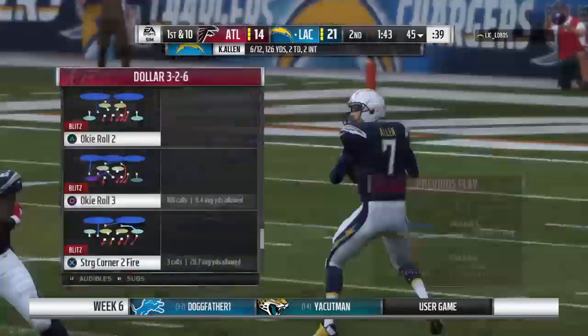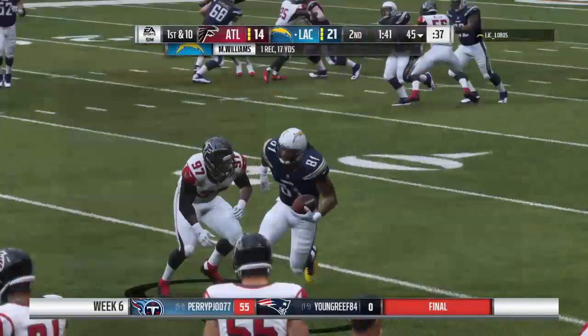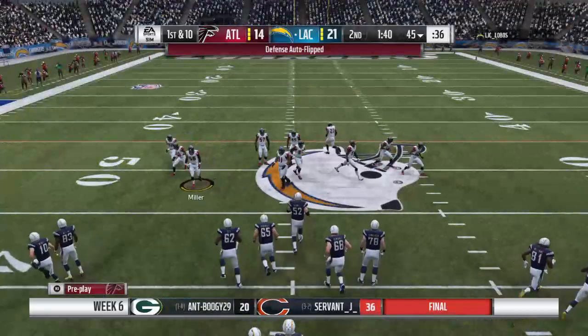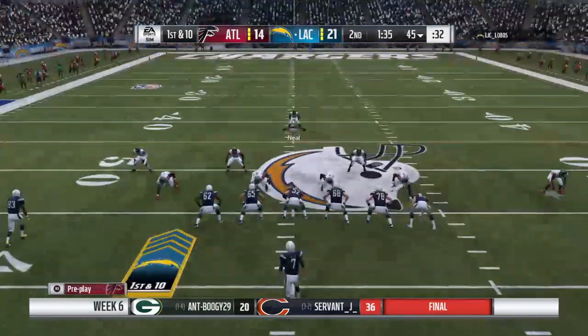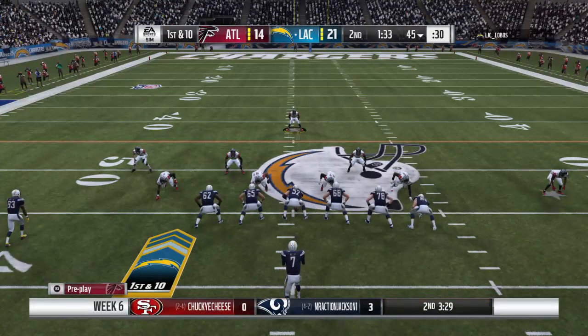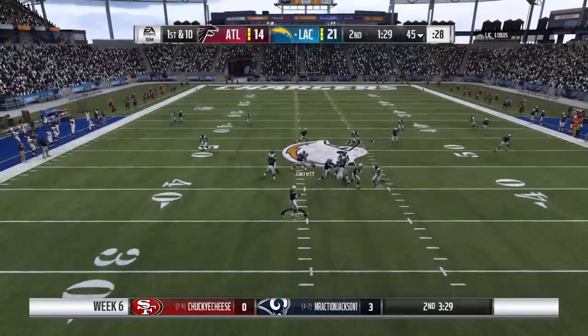And brought down, but not before reaching the 45-yard line. Successful start to the drive, 17 yards, and moves the sticks. The big play to start him out has him at the 45 already. First down, and they're going to throw with Allen.